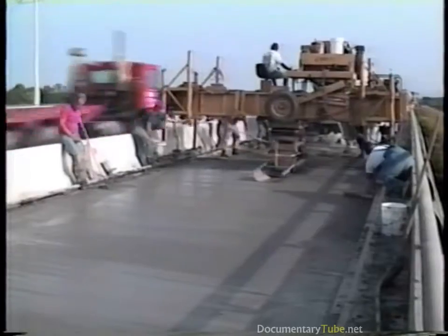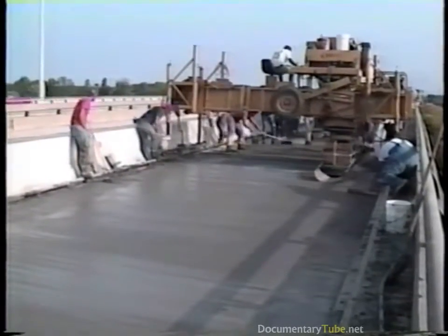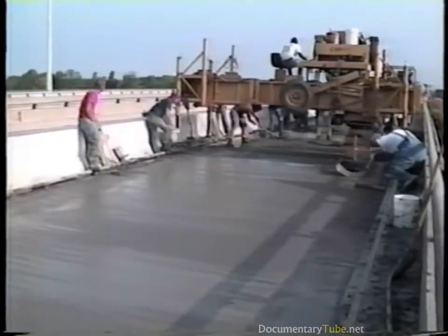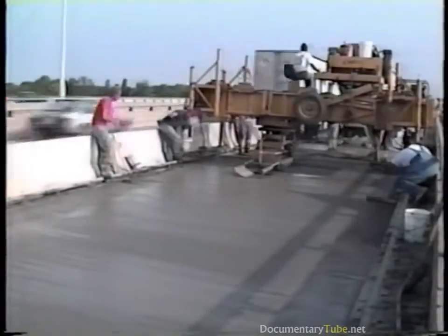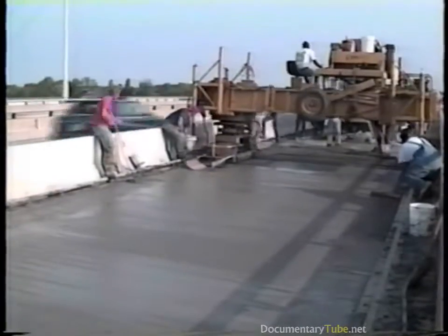Problems can result when too much time is allowed between placement of concrete and curing. Ideally, elapsed time should be no longer than 10 minutes, so all work should be done rapidly, but with great care.